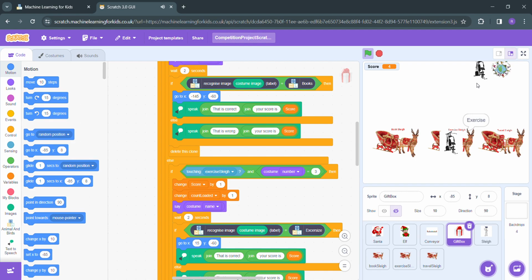That is correct. Your score is 4. That is correct. Your score is 5. That is correct. Your score is 6. That is correct. Your score is 7. That is correct. Your score is 8.